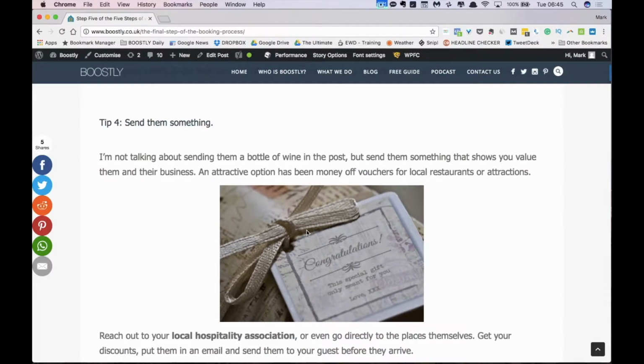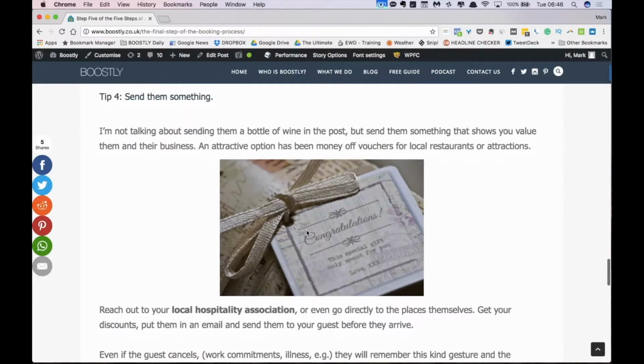And this is where you can work with your local community, whether it's a hospitality association or if you go alone and work with individual bars, restaurants, and attractions that are close to where you're based. Let me explain. A week before arrival, you're going to go and stay somewhere in the UK or in Europe. Imagine how cool it would be if you get an email or a text message from the property you're going to stay at to let you know that they've just sent you some money off vouchers for a local restaurant, a local bar, or a local water park, or something like that.